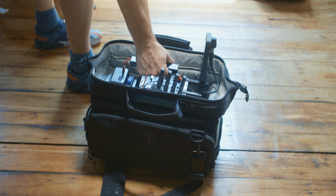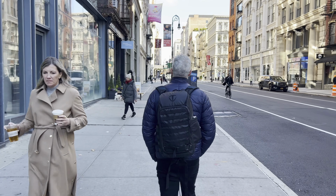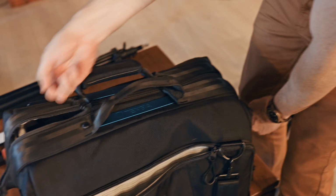I have a separate Tenba case for each type of gear, and the checklist goes with the gear, so I can check it off again as I put it back in the case. I make my checklists ahead of time, away from my studio, so I don't get distracted by all the little pieces that I need and get sidetracked when I'm putting everything together. I can keep focused on what I need to do on set and what I need for that particular scene.